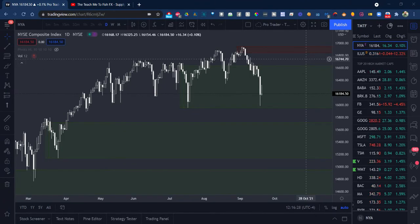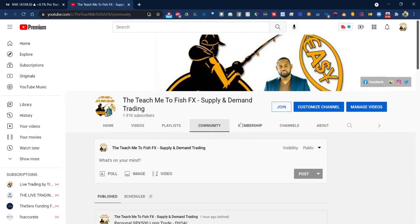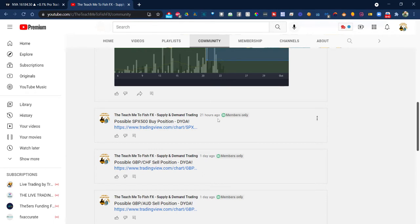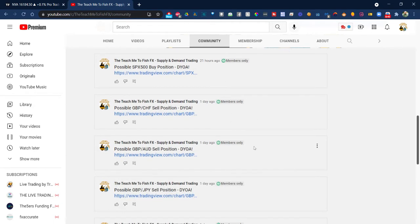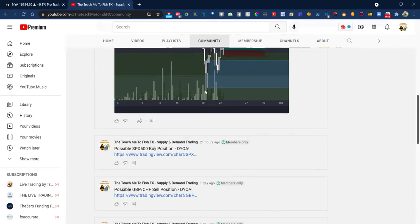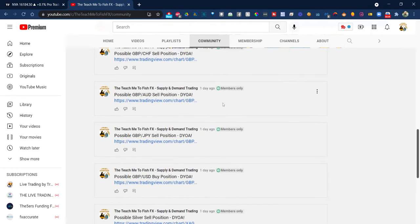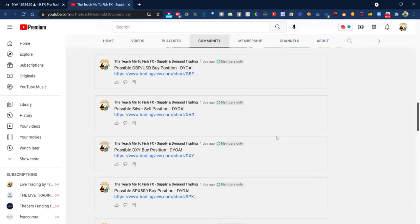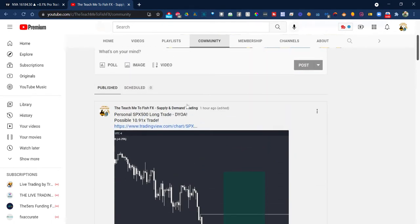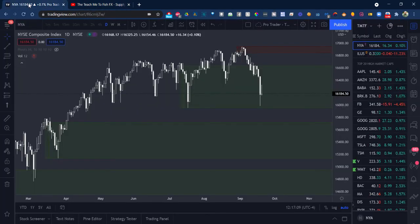for supply and demand and accumulation and distribution, as well as any and all of the trade ideas that I send out to the group in the membership area, in the community area that is only available for the members, like here. So you guys can see that I am pretty much active. I just currently sent this one out for a personal trade that I'm in, and then 21 hours ago, a day ago. So I am actively scanning these 132 instruments to send you guys out trade ideas that will help you with your trading. So that is the profitable trader.